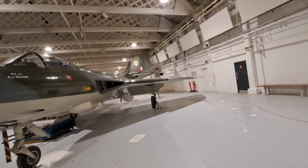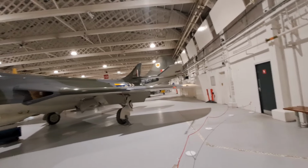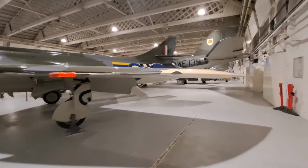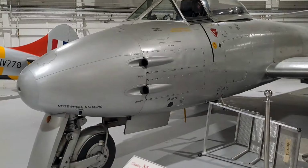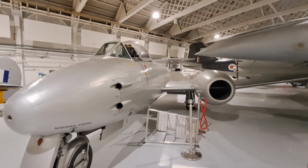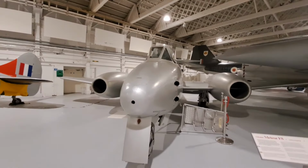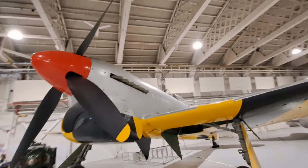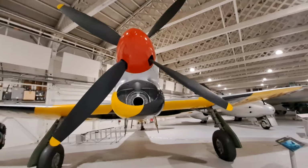Here's the Hawker Hunter, another very famous jet age aircraft. Love the air brake. Here is a very early fighter jet, the Gloster Meteor F8. Can't really walk you around it, so I would show you, but I can't. It's quite a big World War II attack aircraft, but it's not in a World War II scheme. It's in a Cold War scheme, because the RAF kept them after the Second World War.